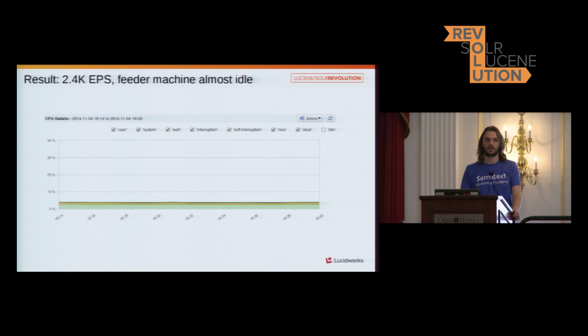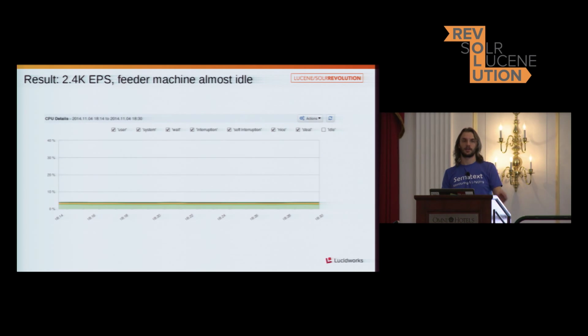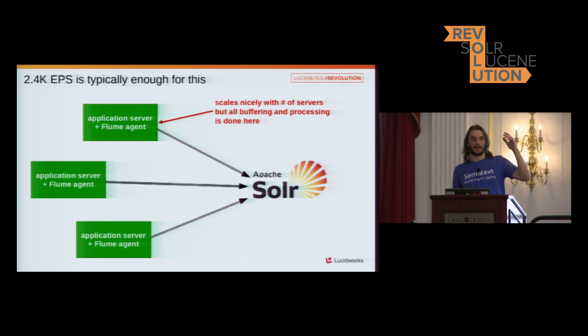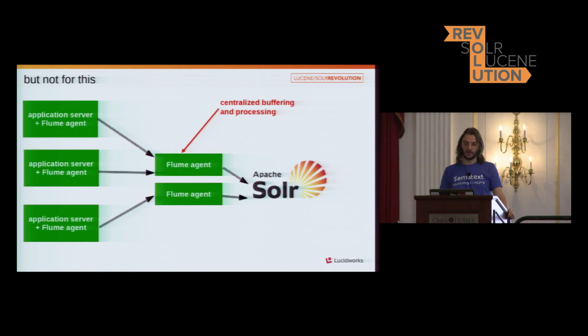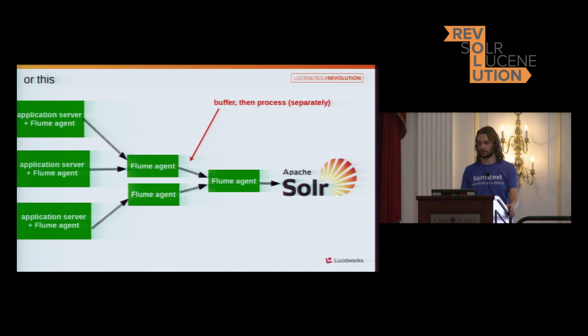And with this basic configuration, I got 2,400 events per second, but it was using only 3% of the CPU. And this sort of low overhead setup, I think, is very appropriate when you can install Apache Flume on all the application servers that you have. In which case, as you add more servers, you also add your indexing. You expand your indexing throughput. So in such a design, you really only care about scaling Solr and making sure it works well. But if that's not possible or not desirable, you can always have centralized processing, and you can also have multiple layers. And in this case, you're more likely to want to have more throughput from Flume.